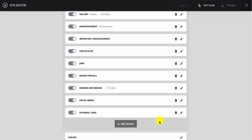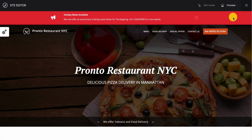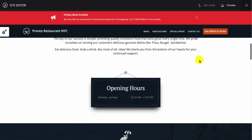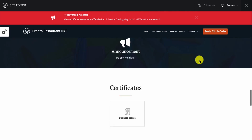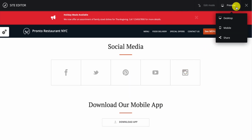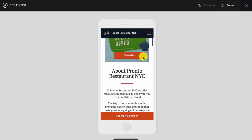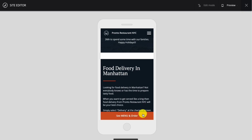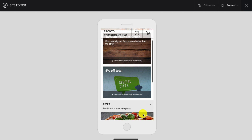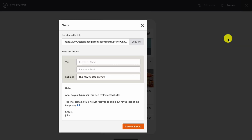Let's see how it looks to food clients. Restaurant owners should scroll to the top and click on Preview in the top right of the screen. Since the website is responsive, it can be viewed as if it were accessed on a desktop or mobile device. Once the restaurant owners are done creating their website, they can share a link to their finished website with their friends and family for feedback.